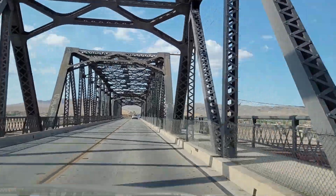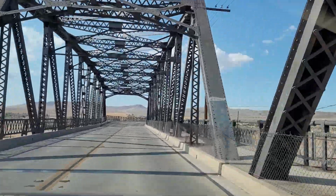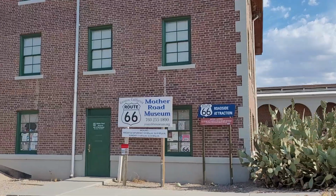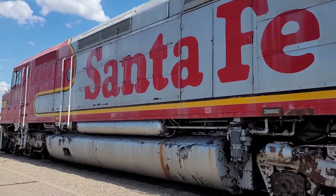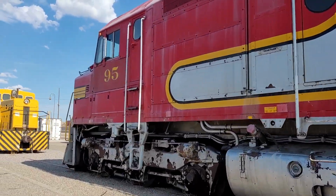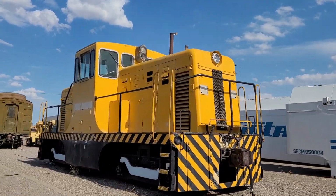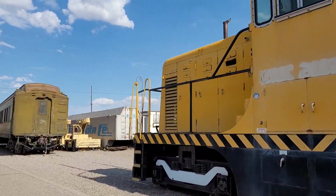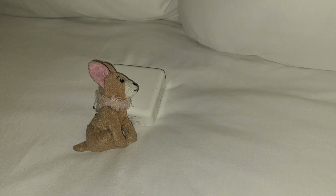We went over this really cool bridge, and we were trying to get into the Mother Road Museum in Barstow, but it was closed by the time we got there. Okay, but anyway, there was a railroad museum, which was pretty cool on the outside, and we drove a little bit around there to just check it out before we settled in early that night, because it's going to be a huge day tomorrow. So we tucked Kevin in bed and basically said good night.